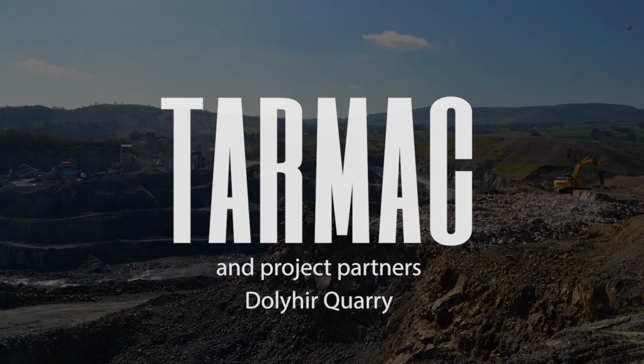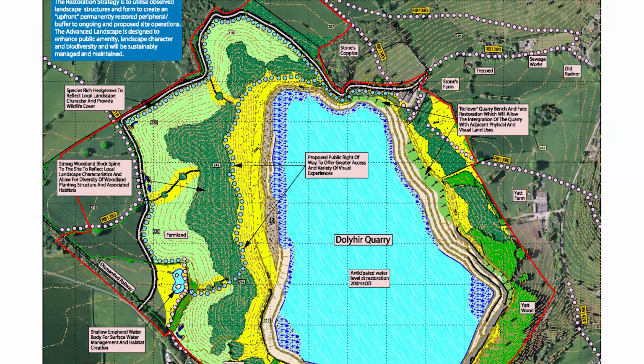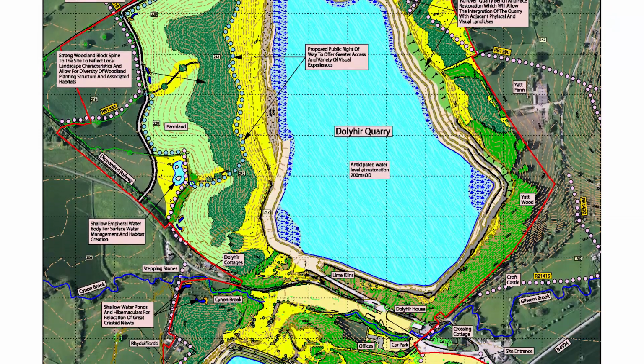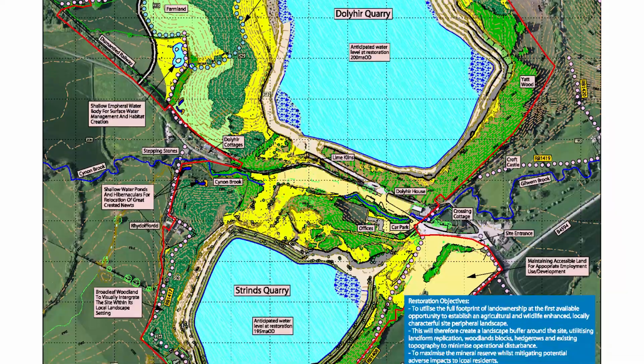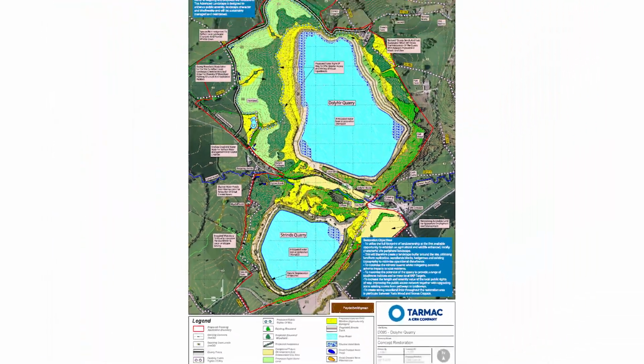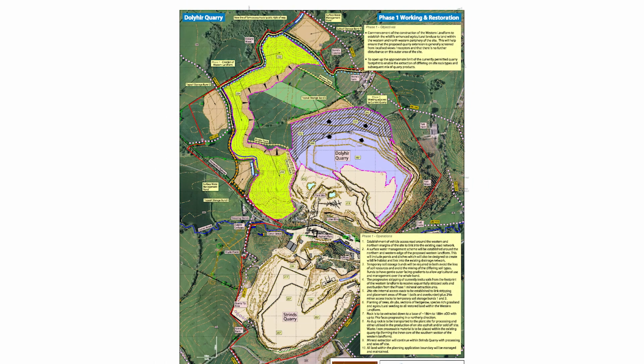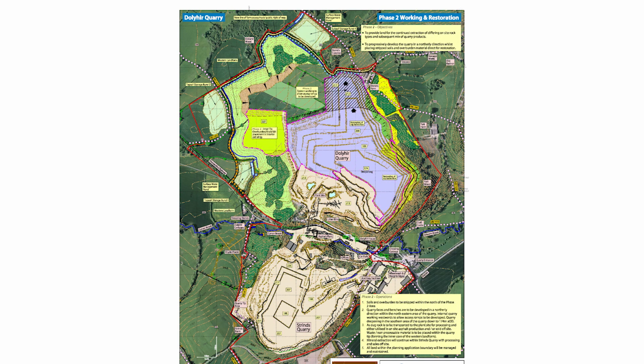First, we're in Wales with Tarmac at Quarry at Old Radnor in Powys, where the vision is for a mix of habitats of lakes, ponds, rocky outcrops, scree, hedgerows and woodland. And here, the mantra of more, bigger, better and joined up will take shape in the landscape.